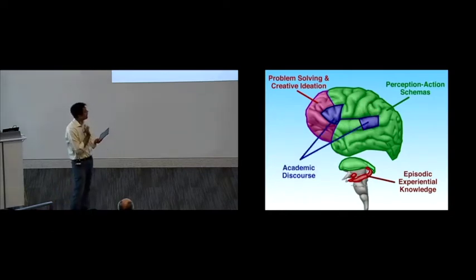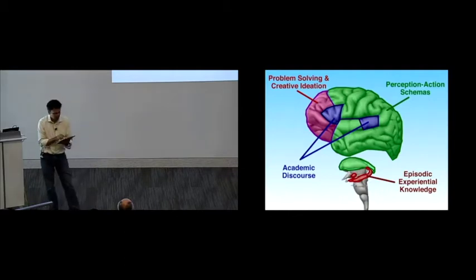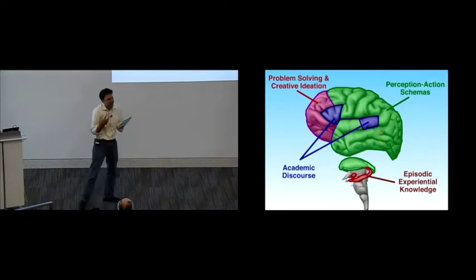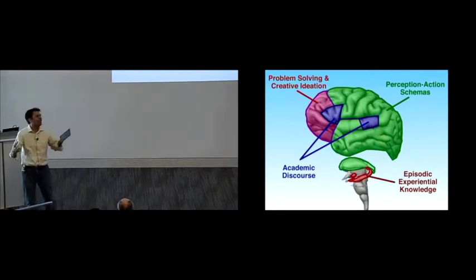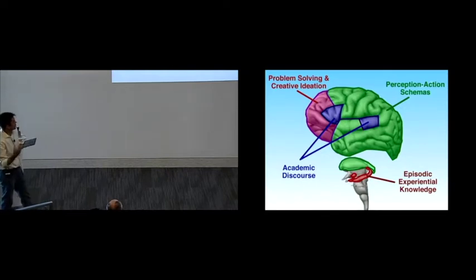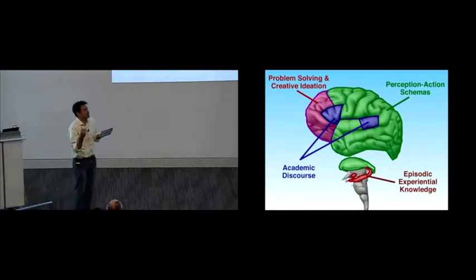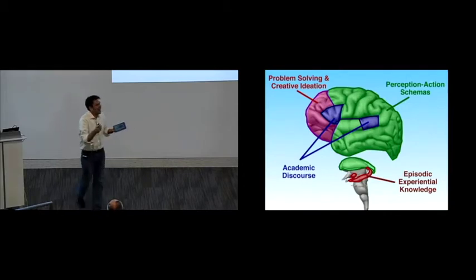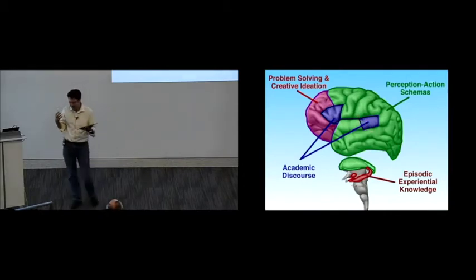And then this final subsystem I've labeled here academic discourse. This is your language subsystem, and I've only highlighted your Broca's area and your Wernicke's area. The language subsystem is much more complicated than just those two areas. It's interconnected with everything. But you can think of your language subsystem as a fourth neural subsystem. And one way to make sense of it is, does it resonate with you if I say, you never really understand something until you've put it into your own words? Until you're able to describe it to somebody. Okay, so if you believe that, then you are a believer of this fourth neural subsystem.